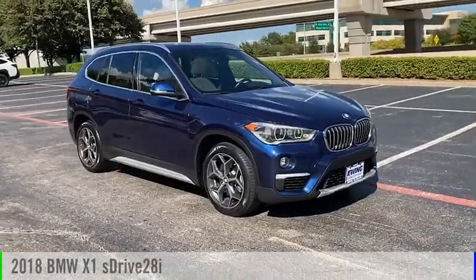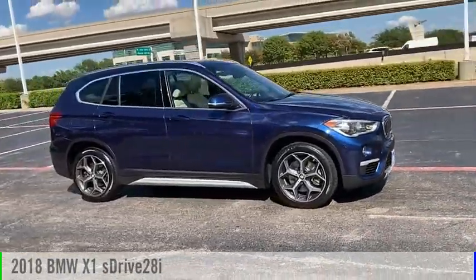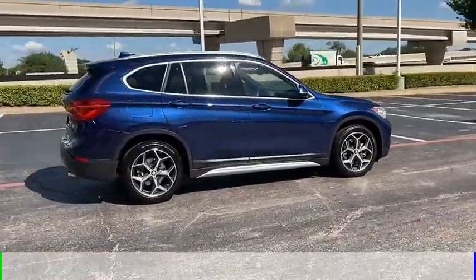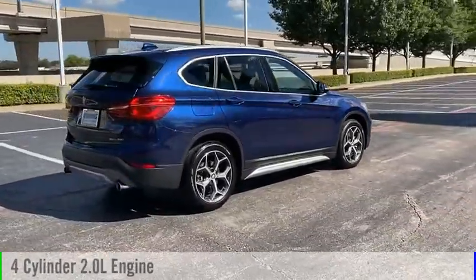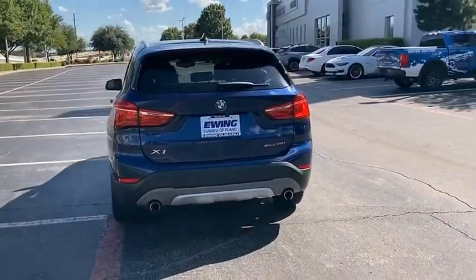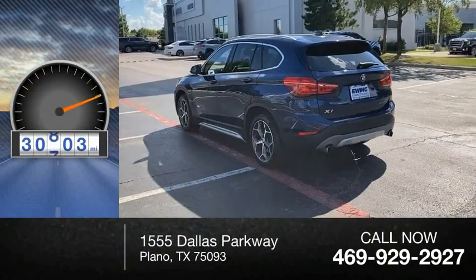Make a great choice today with the 2018 X1. This vehicle is powered by a front-wheel drive, 4-cylinder, 2.0-liter engine, and comes with an 8-speed automatic transmission. This vehicle has less than 35,000 miles.